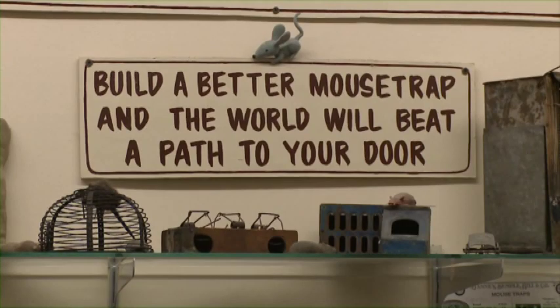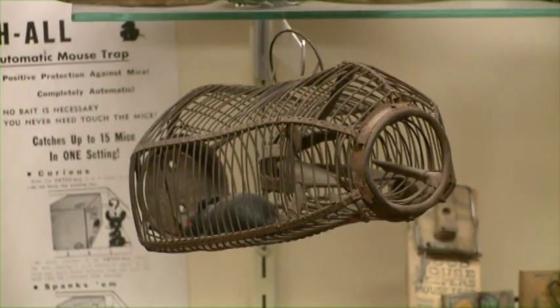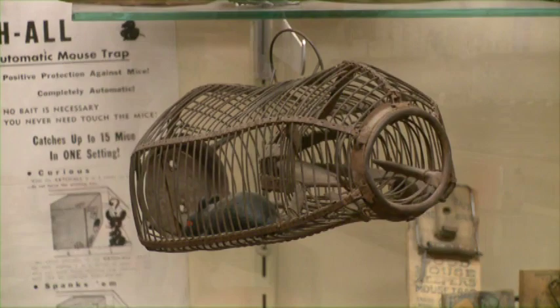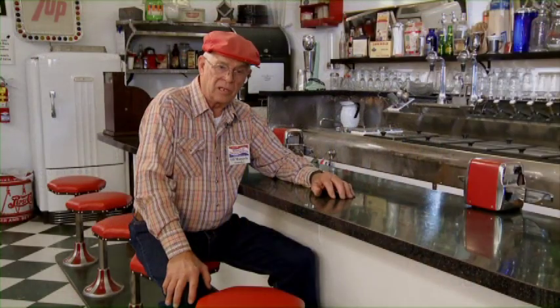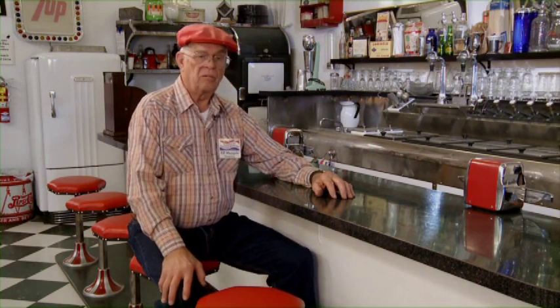And one of our displays is the mousetrap display. Build a better mousetrap and the world will beat a path to your door. Well, that was a free enterprise message that my grandparents and parents would have heard. I grew up probably like most American kids, taking our freedom for granted. And then I joined the Army.